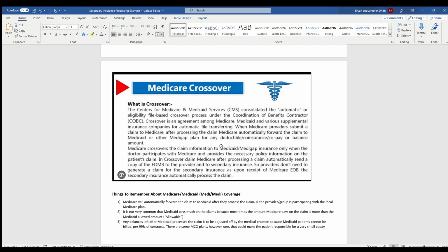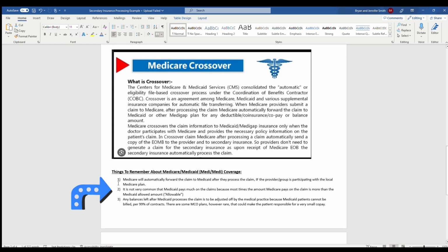And those are a little bit trickier. And so I just put some points down here I would like people to be aware of. Medicare will actually automatically forward the claims to Medicaid after they process it, assuming that the provider or the group billing the Medicare claim is participating and in network with Medicare, and that they're aware that the patient has a Medicaid plan, which obviously, because it's all government, usually they do. So they do the courtesy of forwarding that to Medicaid, which is really nice because that's one less thing your billers would have to do.